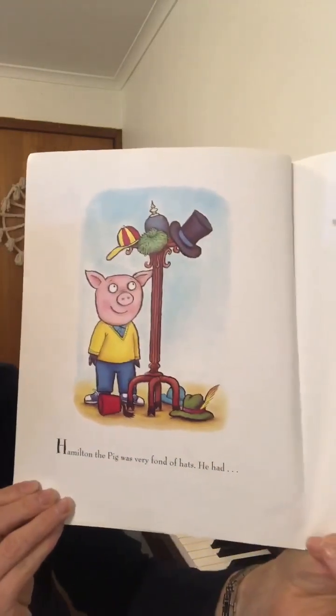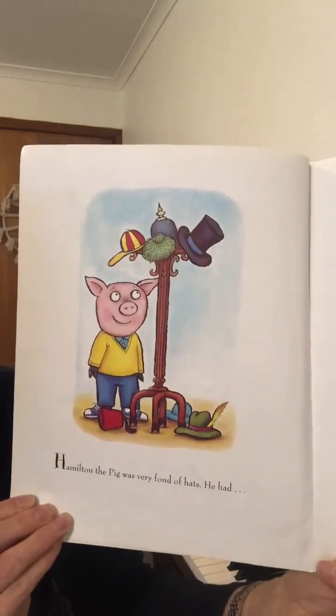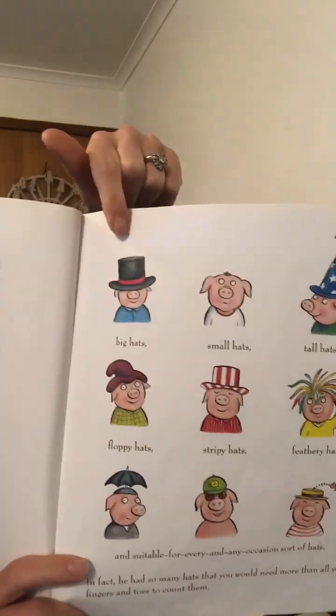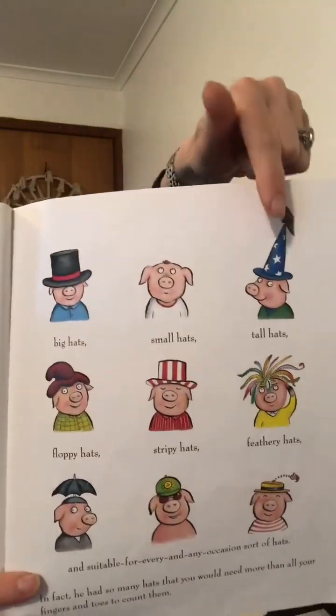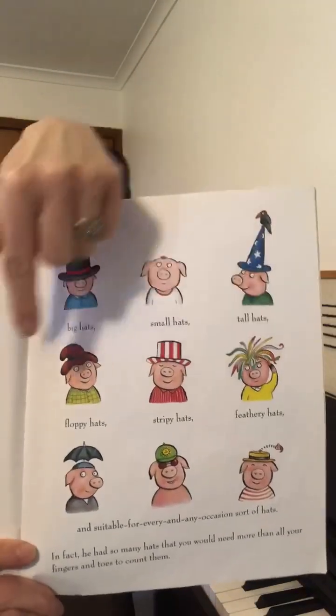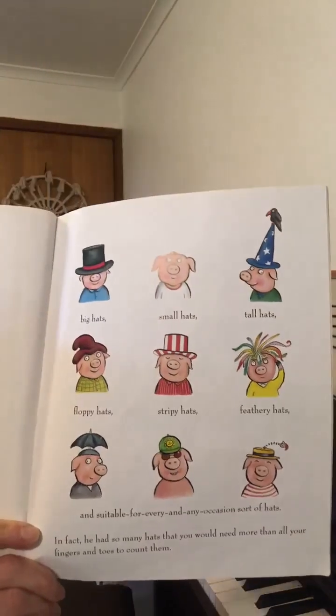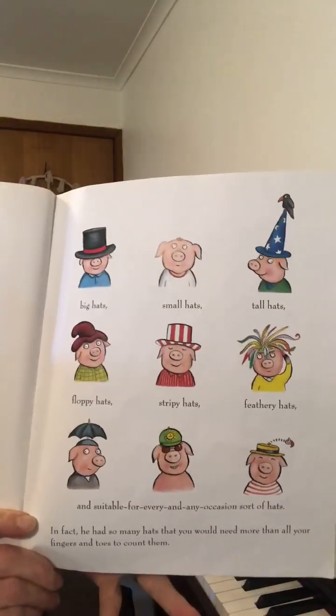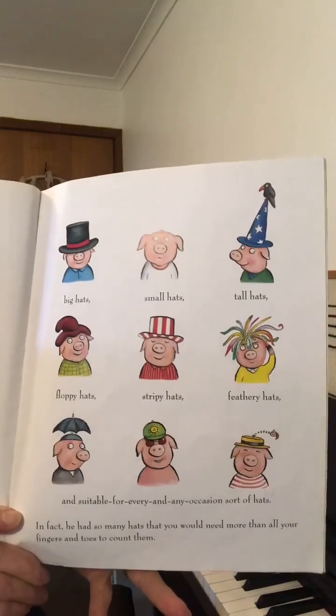Hamilton the pig was very fond of hats. He had big hats, small hats, tall hats, floppy hats, stripy hats, feathery hats, and suitable for every and any occasion kind of hats. In fact, he had so many hats that you would need more than all your fingers and toes to count them.